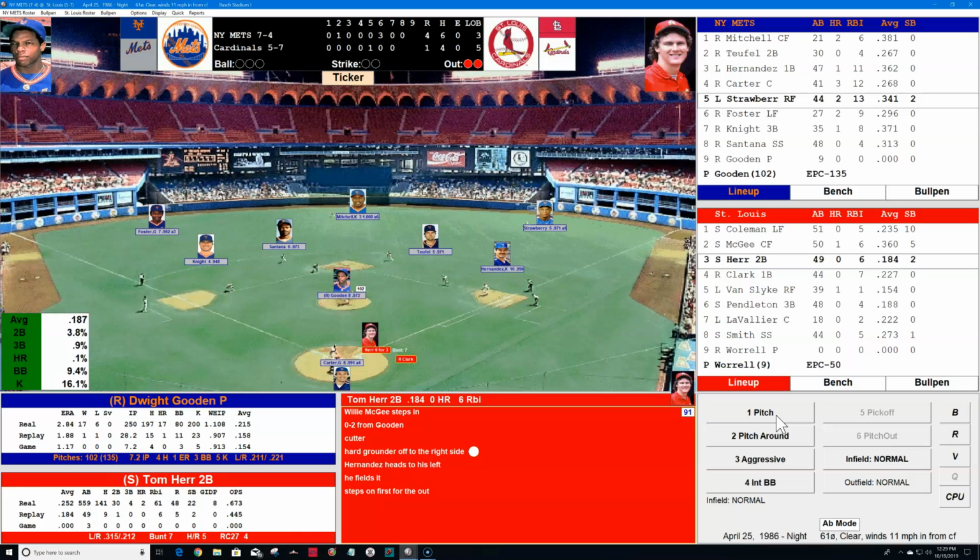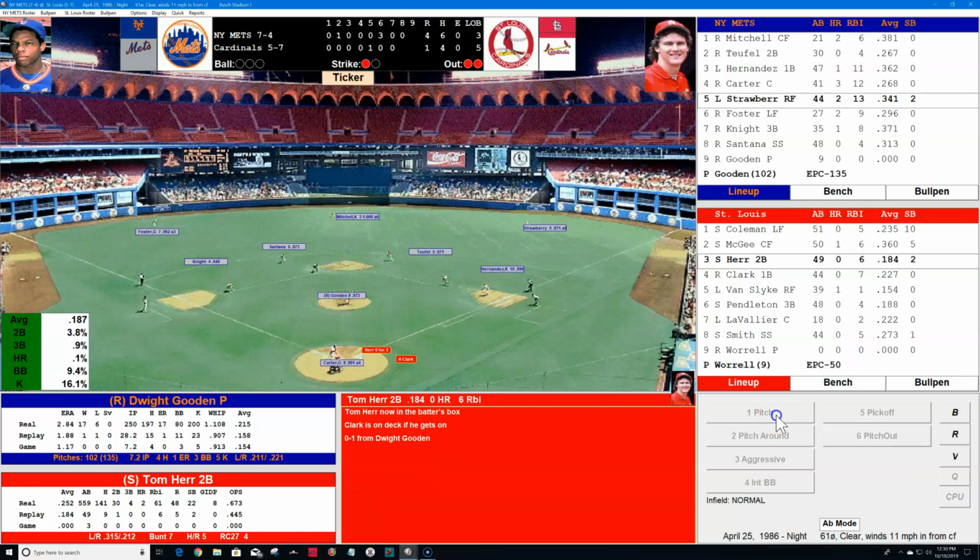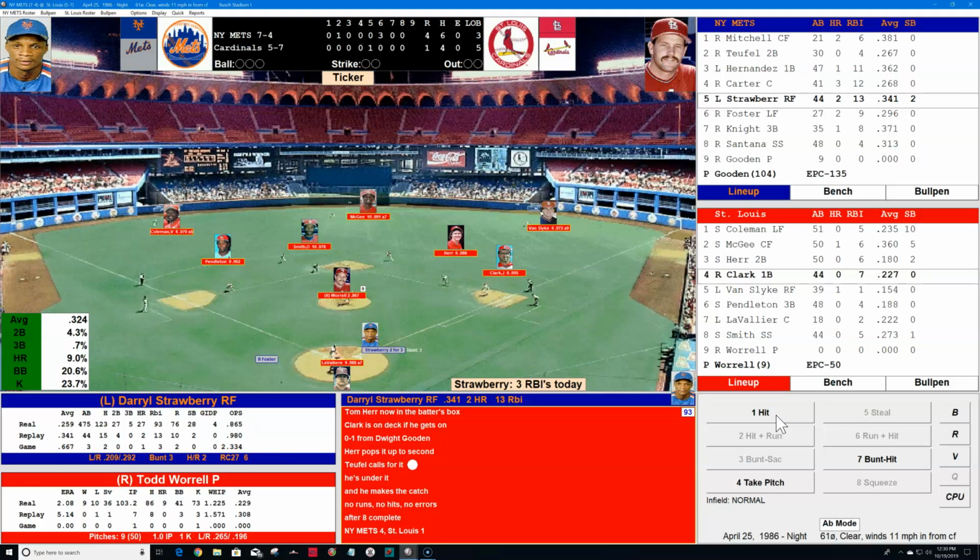And we go to the bottom of the 8th. Actually, we're still in the bottom of the 8th. Tom Herr will bat. He's 0 for 3. Doctor checks the sign. He's looking at Herr. Herr eyes Gooden. Here's the pitch from the doctor, and he pops one up. Teufel's got it measured, makes the play, and that ends the inning. 8 complete, still 4-1 Mets.